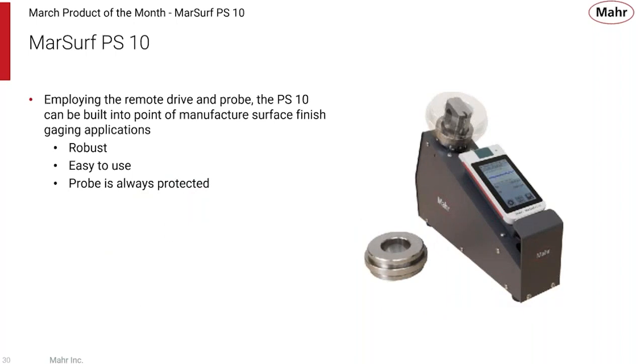Now, anytime we can automate the system, we can save time, we can save handling, and we can make the process more efficient. And that's what we can do with the PS10 by employing the drive into small fixture gauges so that the operator doesn't have to align the part or the gauge to the part. So by employing this remote drive unit, the PS10 can be built into a point of manufacture surface finish gauging application. This makes the system robust, easy to use, and the way we designed this, the probe is always protected from accidental damage. It doesn't make contact until the part is properly seated.